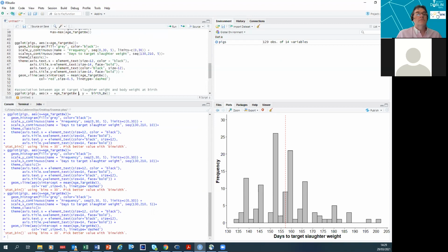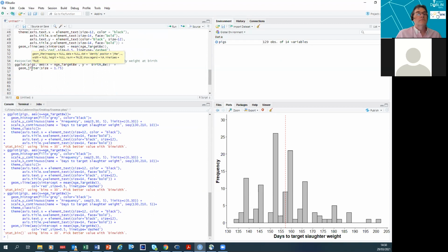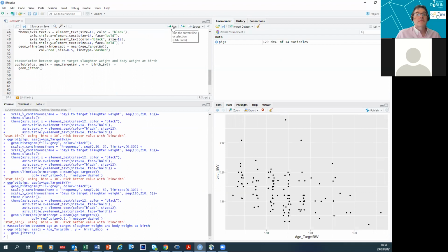Now, instead of using a geom_histogram, I'm going to use a geom_jitter. That will be the keyword for using the scatter plot. And this is just fancy me that I want them size 1.75. You can leave this blank and it will still work. So let's delete it for the moment. The default, yeah. And it will be looking like this.